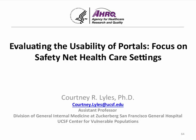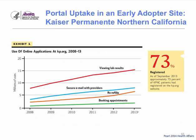Thank you. So my last few slides here are going to dovetail pretty well with what Jessica just presented, especially about thinking about usability of portals and safety net healthcare systems. Before I get into the safety net, though, I just wanted to give a sense of what portal uptake looks like among some early adopters who are non-safety net. In case you haven't seen data like this coming out of Kaiser Permanente, Northern California, where I also spent some time doing research, in settings like this, they have almost three-quarters of their patient population registered for portal access.